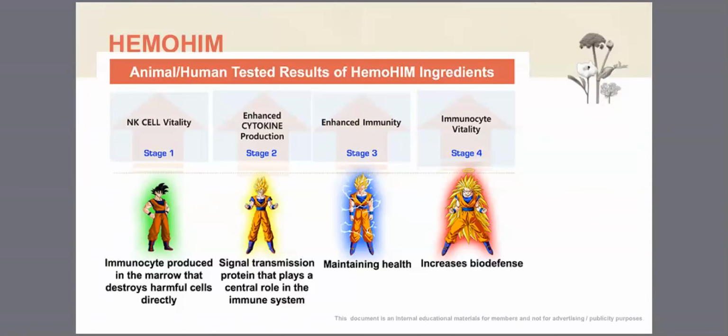Once you hit stage 1, your immune system goes to stage 2. It enhances cytokine production. What is cytokine? It's a signal transmission from your brain. It plays the central role in your immune system. So you're actually able to be immune to more viruses, more bacteria. You're actually healthier in terms of immunity. Once you hit level 3, you go to stage 3. You have enhanced immunity. You maintain your health.